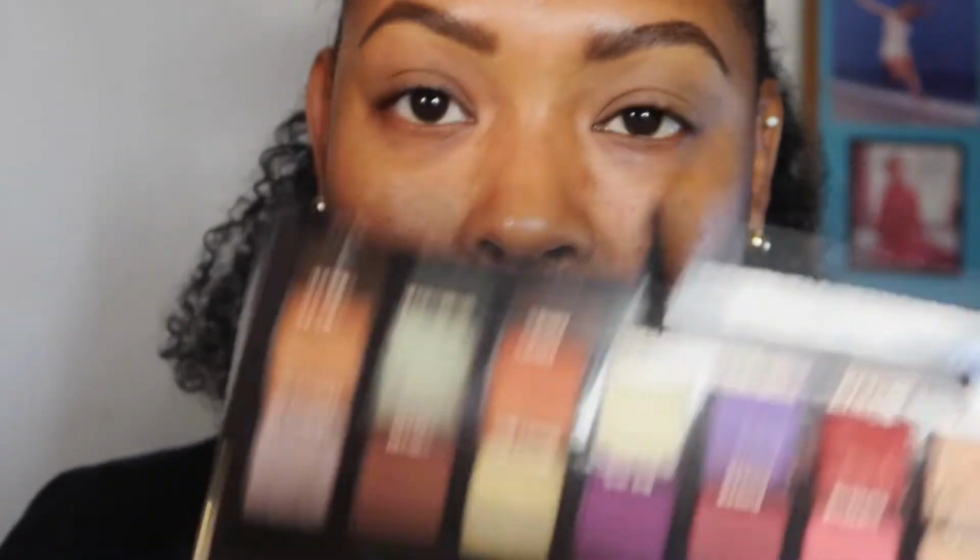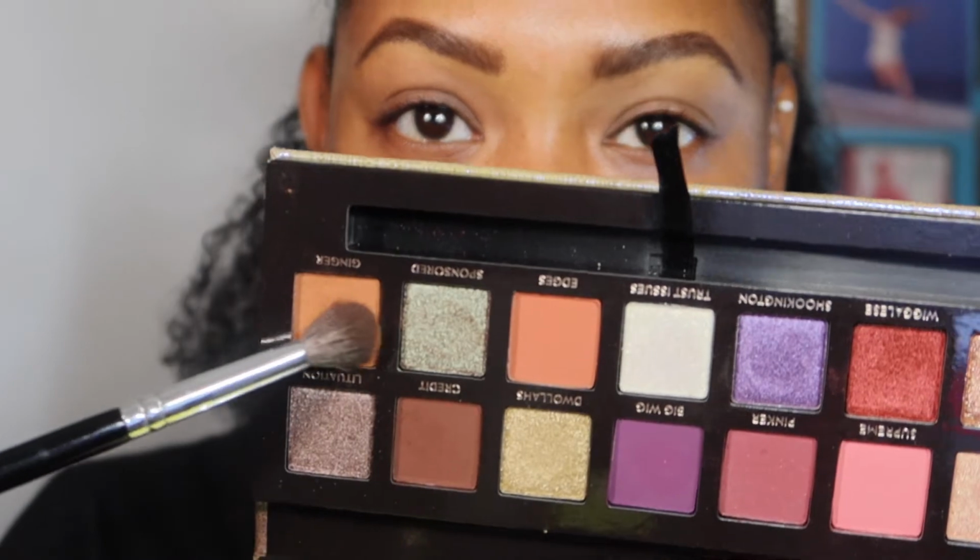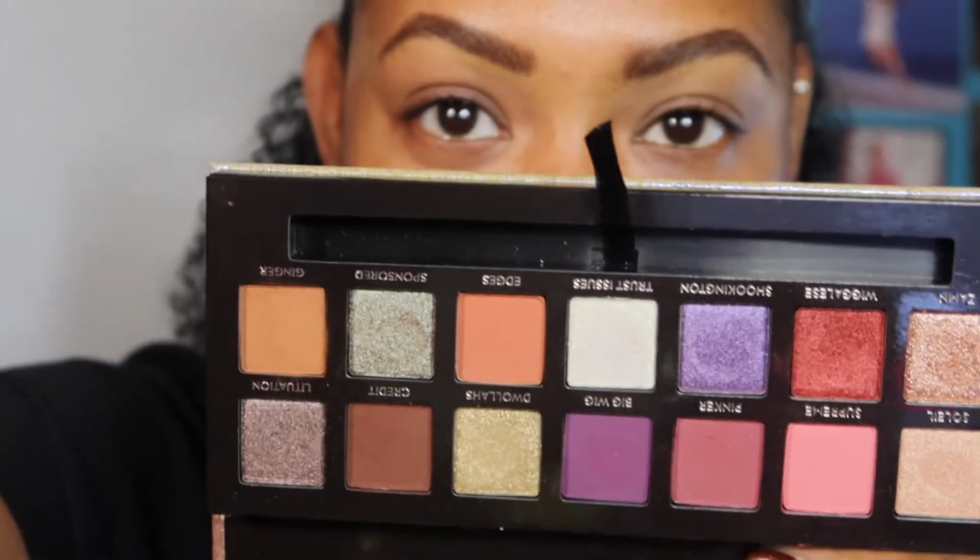Oh, let me bring it a little closer. Okay, everything's primed. We're gonna start off with the color Ginger, which is this brown here in the corner. And we're going to throw that in the lid. This is a Playing and Makeup by Alando Y204 brush. Very nice, small, fluffy.